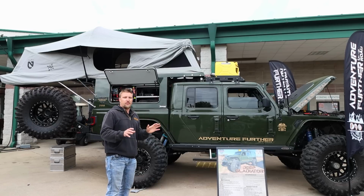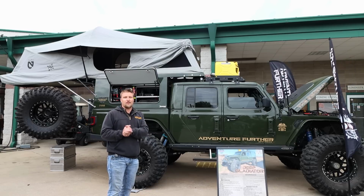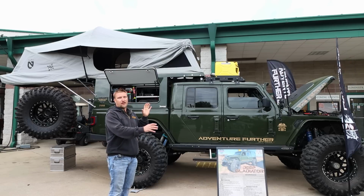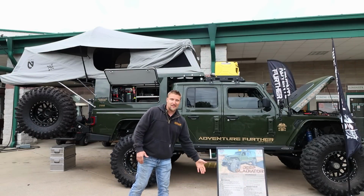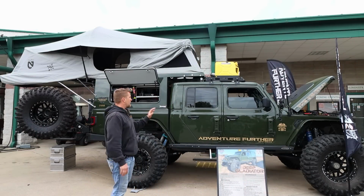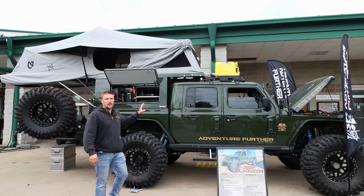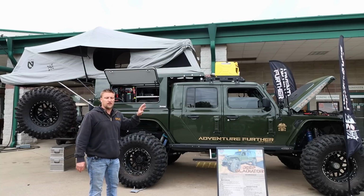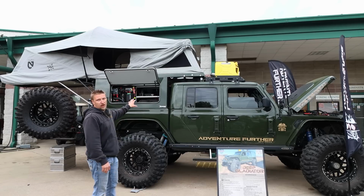But just a few quick things. I'm not going to go over everything. I'm sure Bill and Deb will put in the video maybe a link to where you can get more specs on this vehicle, because there's a lot. As you can see on the sign, there's a whole list of it here. So just a few big things: we have the AT Habitat, which is the company out of Arizona that we teamed up with to do a topper on it.